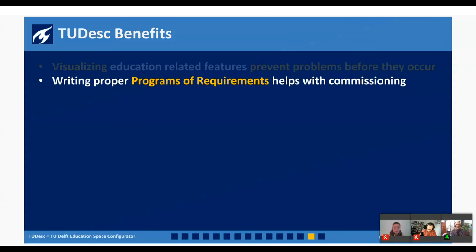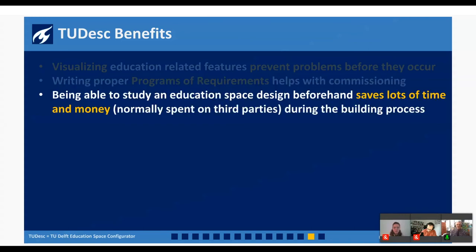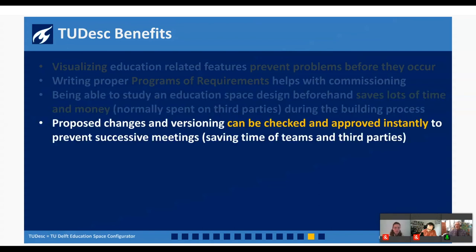Everybody makes programs of requirements, but what lacks is the readability about the special things related to education. You don't normally see them in the program of requirements. And because you have defined it in the beginning, it saves lots of time and money. And of course, it can be checked easily.